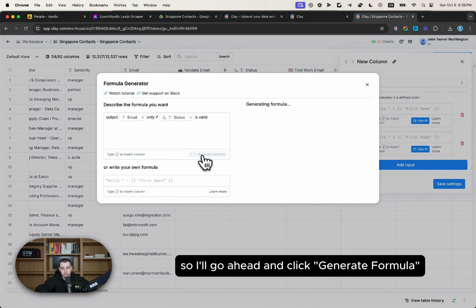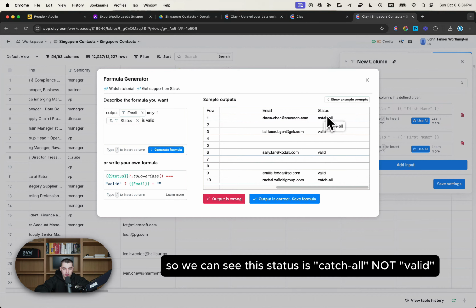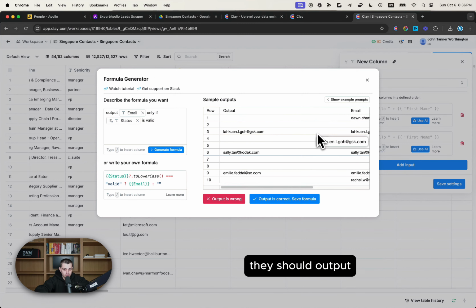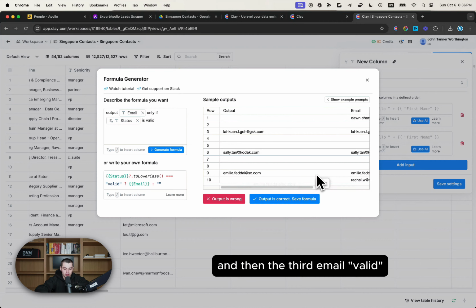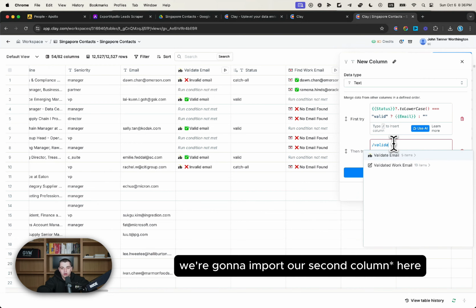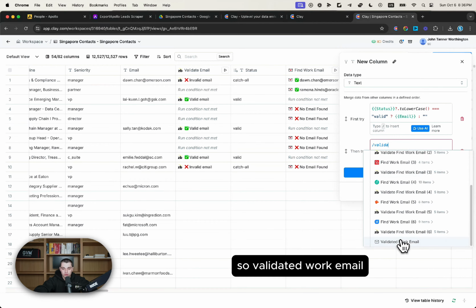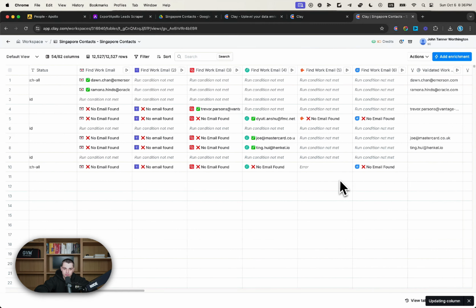So I'll go ahead and click generate formula, and it's going to show us if this is right. We can see this status is catch-all, not valid, so it shouldn't output. And these 2 are valid, so they should output. And as we can see, that's exactly what it's doing. And then the 3rd email is valid, also outputting, and the catch-all is not outputting. So we'll say save formula. Then what we're going to do is import our 2nd provider here, validated work email.